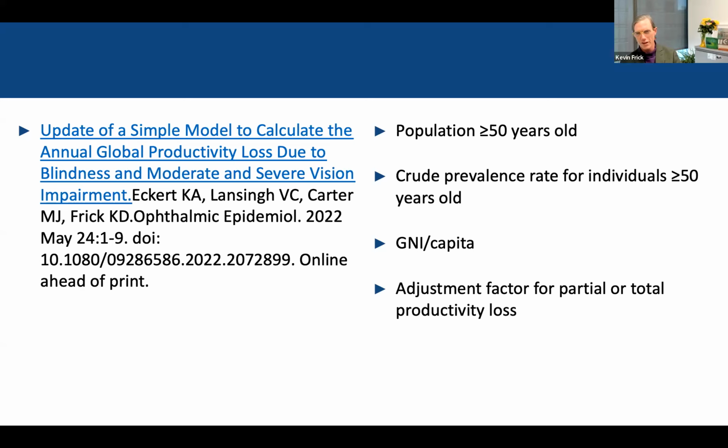Basically, with data just on the population 50 years or older, which is easy to find, the crude prevalence rate for individuals 50 years or older, which you can find through the International Agency for the Prevention of Blindness, GNI per capita, which is easy to find for most countries through the World Bank, and then an adjustment factor based on things in the literature, you can calculate on a global basis, country by country, or by WHO regions, what the productivity loss due to blindness is. This is with this relatively straightforward formula and some work that IAPB had asked us to do.